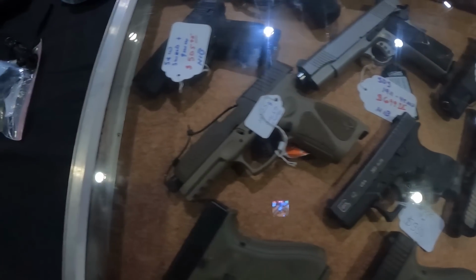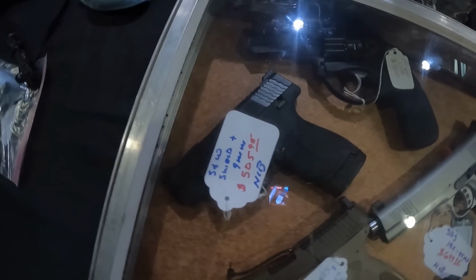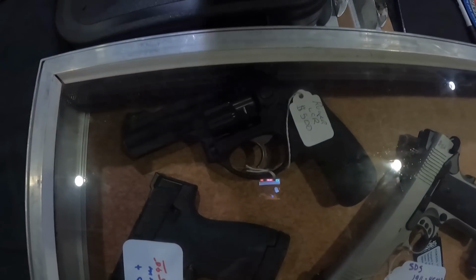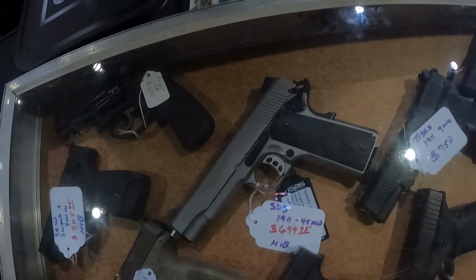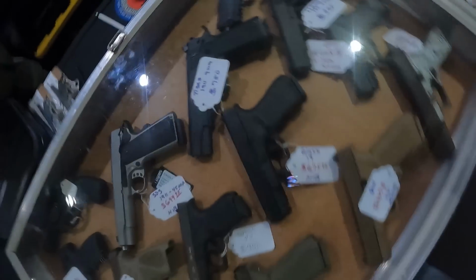Right, Taurus G3 Toro, 525, a Smith & Wesson Shield, 505, a Ruger LCR, 500, the SDS in 1911, 700, and the TSAS 1911 runs 750. Very cool. Let me get out of your way, brother.